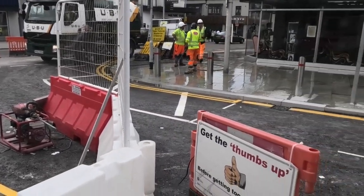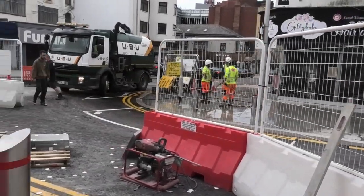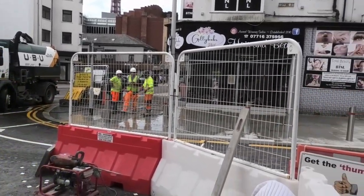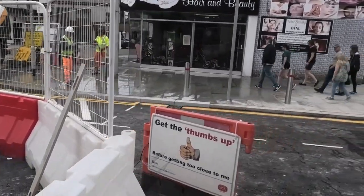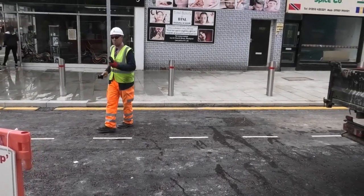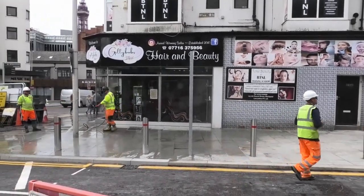Returning to the contractors who will wash every part of pavements either side and the road in this area of Topping Street. There's that vehicle there. That's a road sweeper and road cleaner all in one. Now somebody coming to take pictures here. Oh look, Jilly Bob's is having a rinse. I think they call that a rinse.